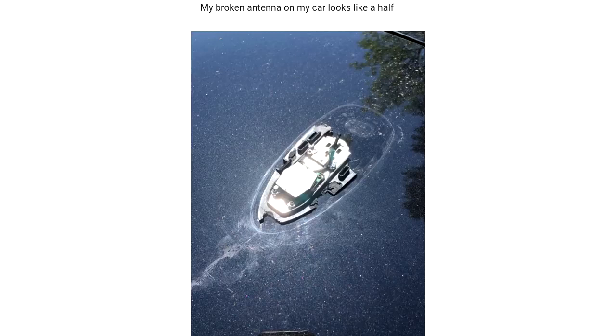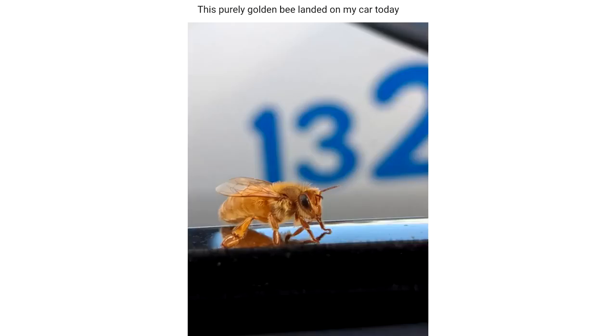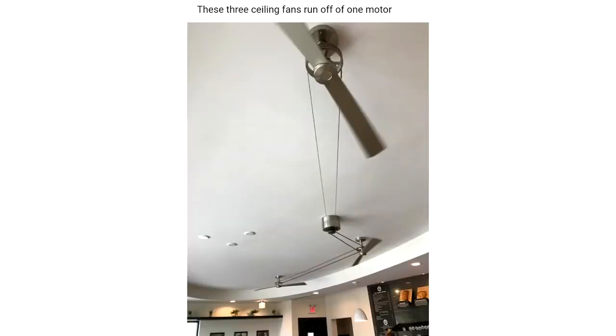My broken antenna on my car looks like a half-sunken boat. This purely golden bee landed on my car today. These 3 ceiling fans run off of one motor. I made a piano shelf.